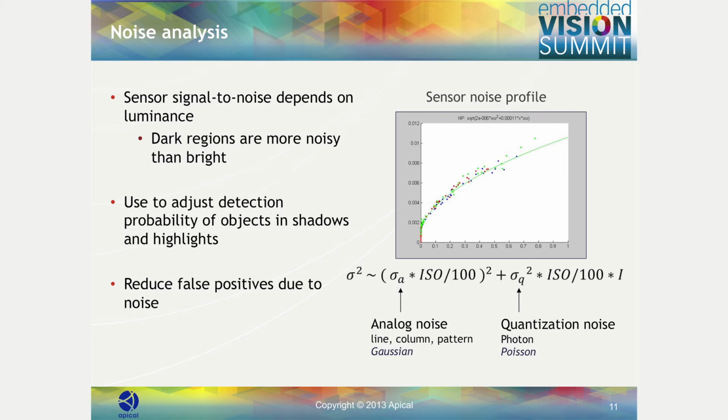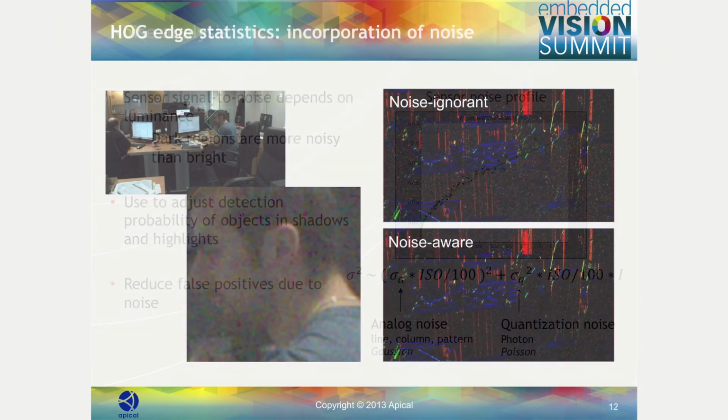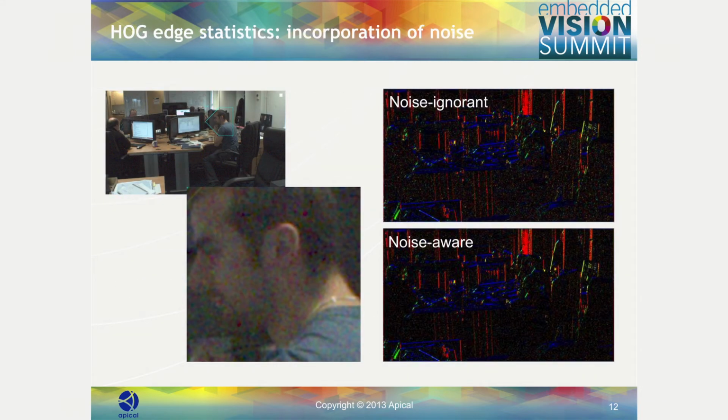So how actually do we use such a noise profile? What do we do with it? Well, this is actually a picture of our HOG edge statistics. If we look at the images on the right, what those pixels are showing is the amplitude of an edge in our HOG analysis, and the color is actually showing the direction. So red is a vertical edge, green is a 30-degree angle, and blue is a 60-degree offset angle.